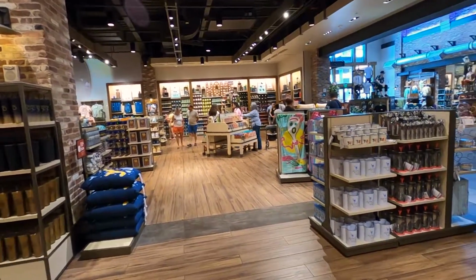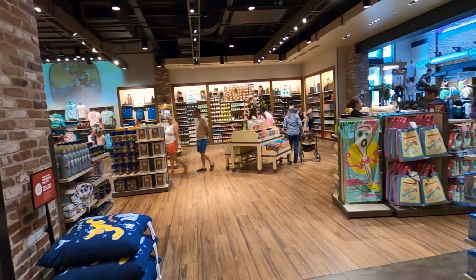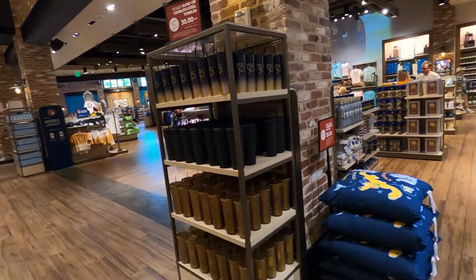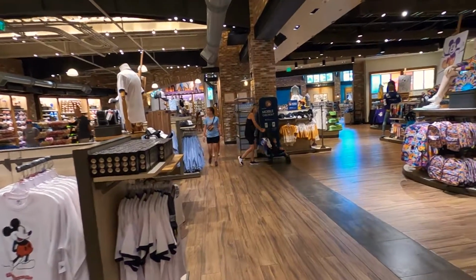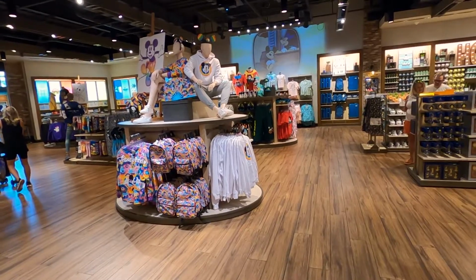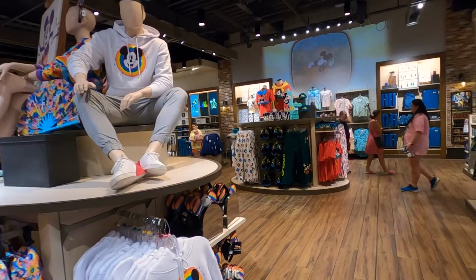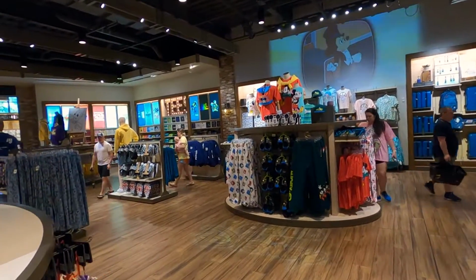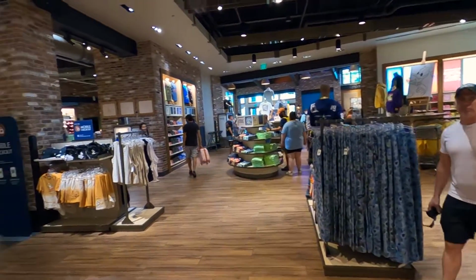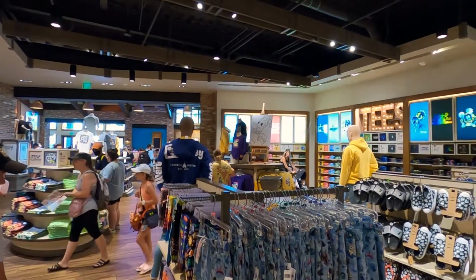You got backpacks all over the place. Tons of different styles of mugs, tons of different styles of hats. And from just about every movie in here, from Toy Story to Encanto, you got just about everything in here. You got Mickey Mouse, you got Minnie Mouse, you got Up, everything. So it's a little bit of everything. You got Lilo and Stitch in here. So there's just so much stuff spread out.